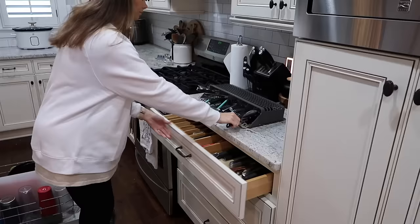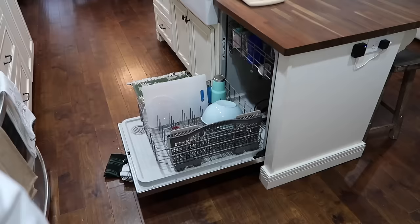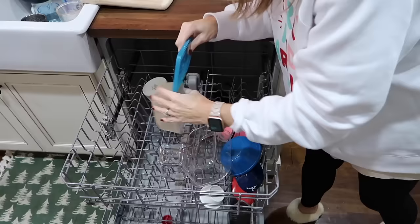All right, so I love running my dishwasher at night. Sometimes I forget to start it, but I love to do this at night because then first thing in the morning, I can unload my dishes, and then any dishes that are dirty, we can put them straight into the dishwasher throughout the day and not have them sit in the sink all day and stink up our kitchen.